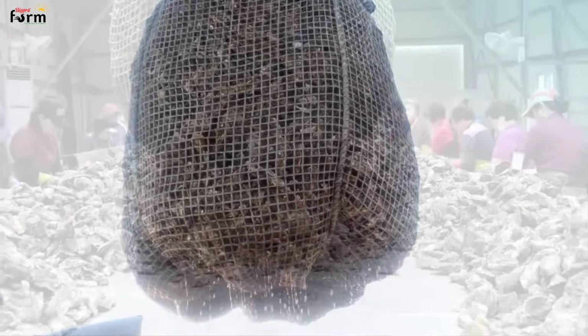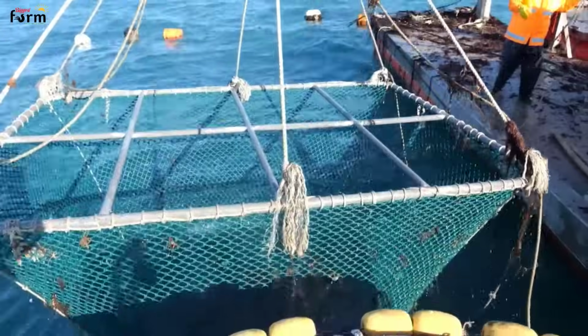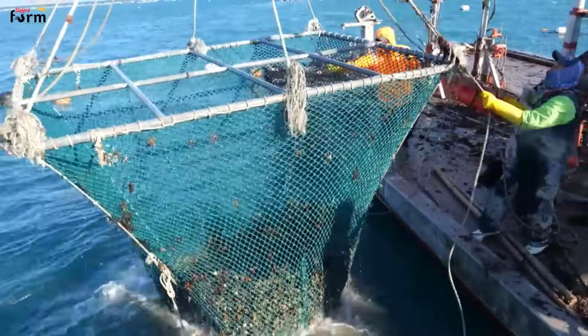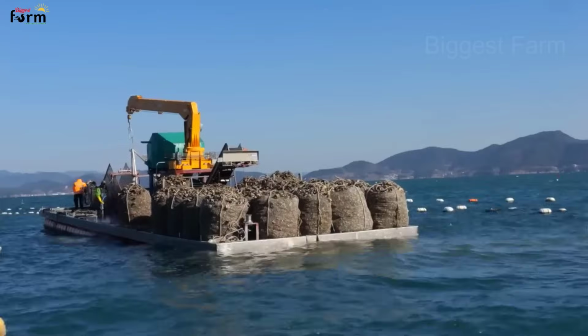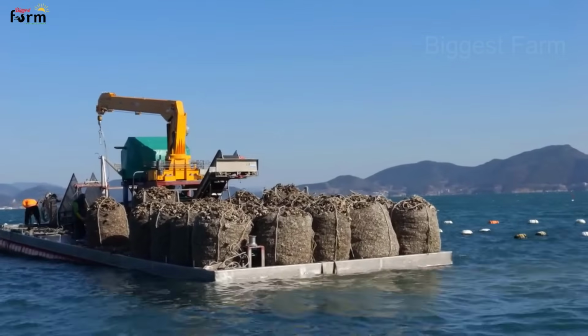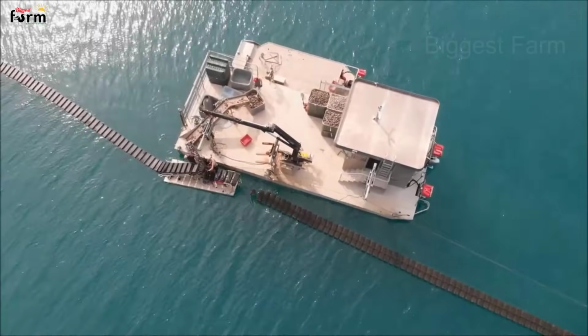Surely, we have all enjoyed delicious and nutritious oyster dishes, right? Whether it is whole or processed oysters, they bring value to consumers. So do you know how tens of tons of oysters are processed every day?